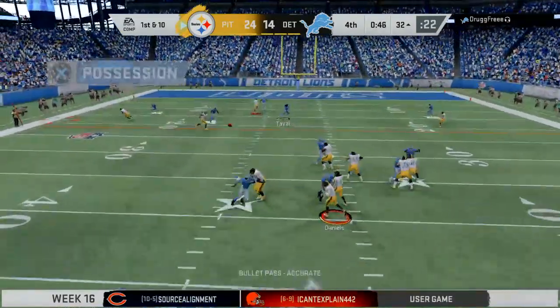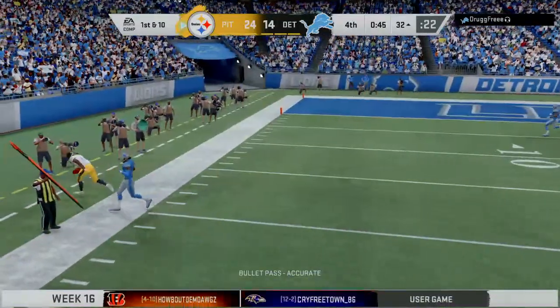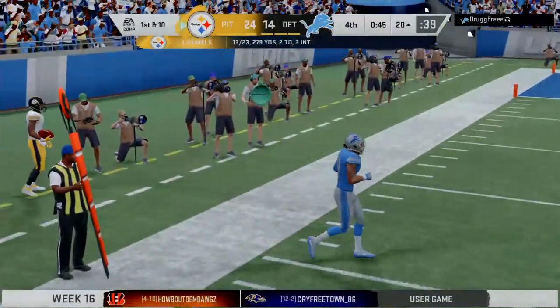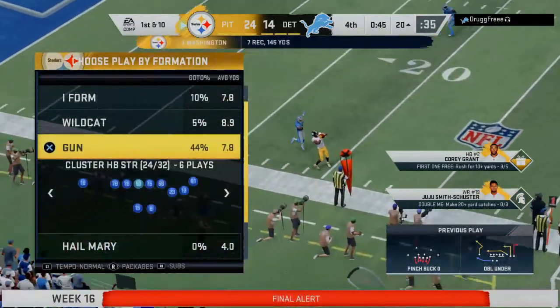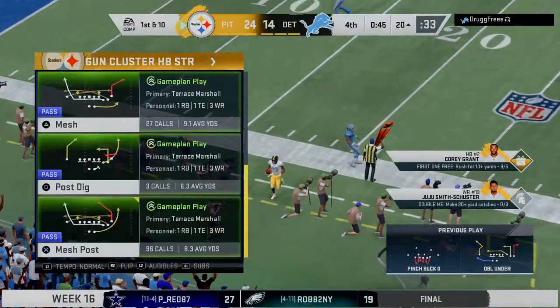That one looks like he'll throw here. And it's complete. He gets this one to Washington. And down to the 20 he'll go before heading out of bounds. 12 yards that time, but a Pittsburgh first.